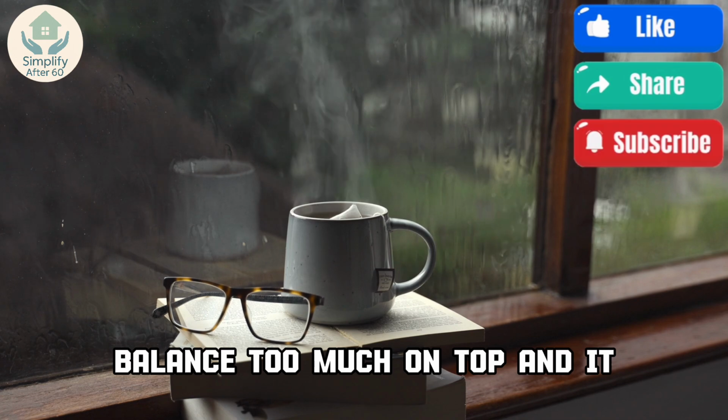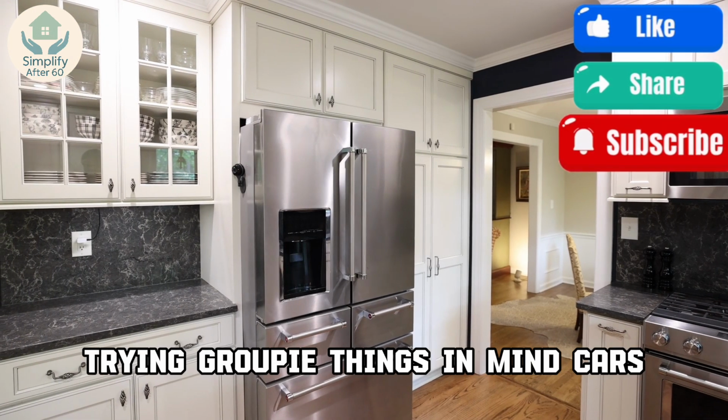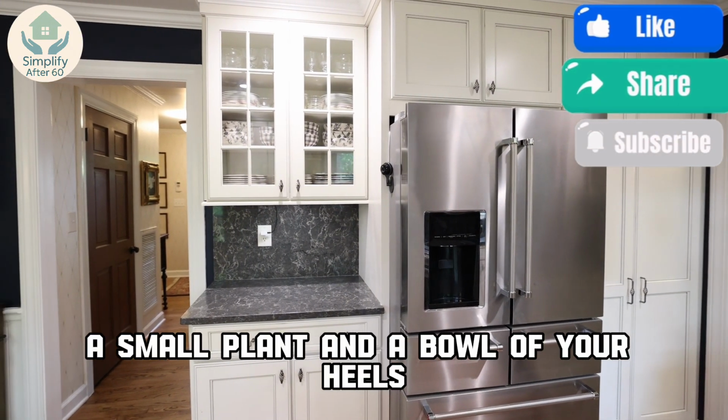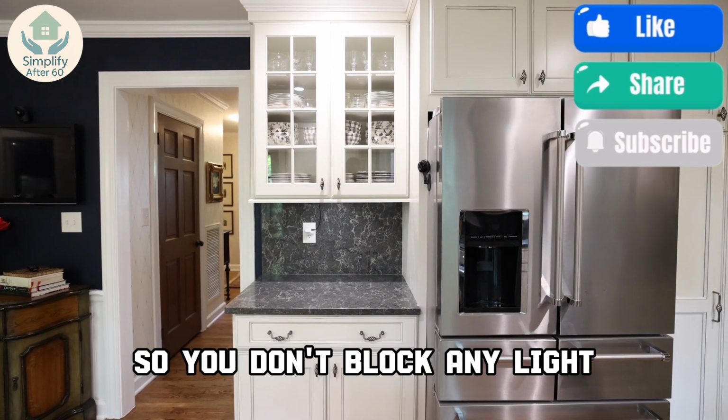But here's the key to making it all work. Balance. Too much on top, and it starts to feel cluttered. Too little, and it looks unfinished. Try grouping things in odd numbers, like a tray with 3 items, a candle, a small plant, and a bowl for your keys. Keep things low profile if you're placing the dresser near a window, so you don't block any light.